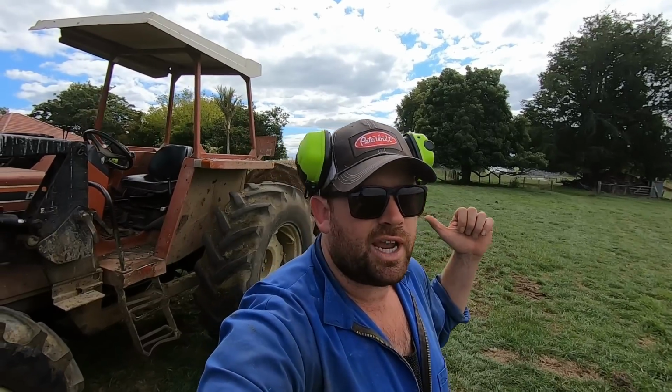So I'll leave this tractor here for a couple of hours. That'll be one of the last things I do for the day, feed that out to the cows when I move them off the chicory.